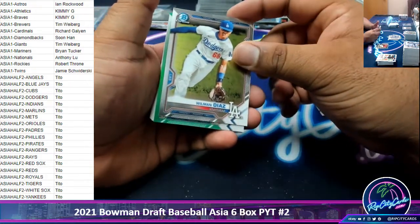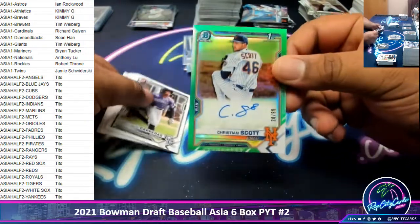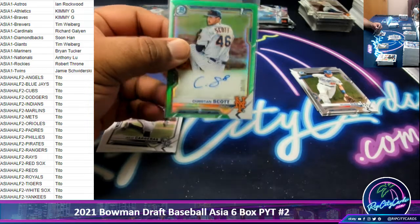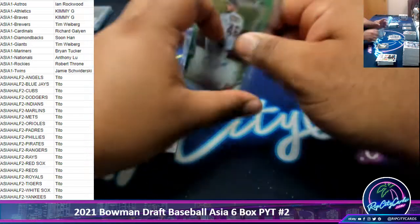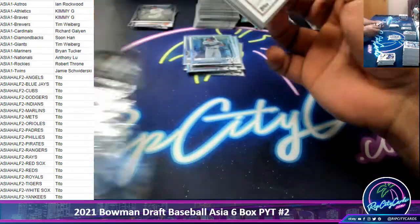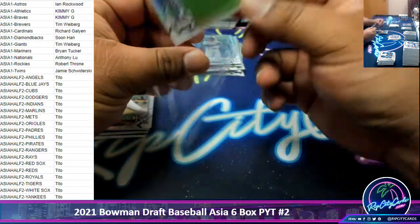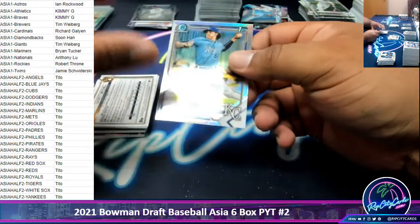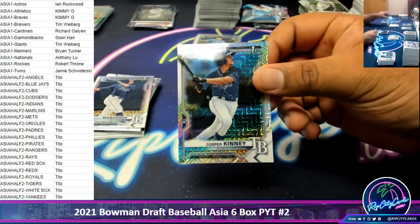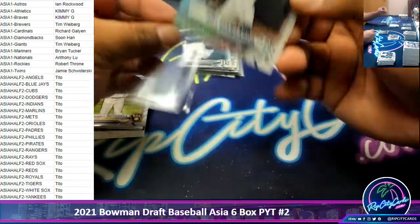Who is this? Not the Met we wanted, but we got Christian Scott to 99. Mets autograph. Double dip. Tito going strong here, but we need something a little bit stronger if you catch my drift. Acuna Ranger refractor. Mozzie Cotto. Baza Bay. Rays. Mazzaro. Another one for the Rays.